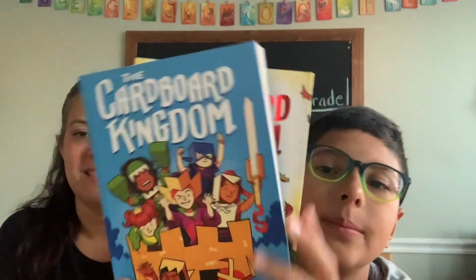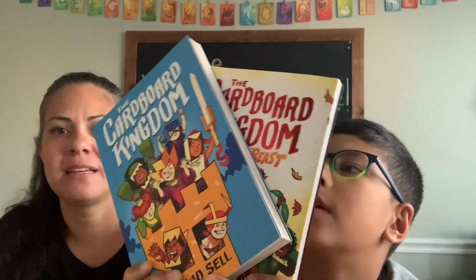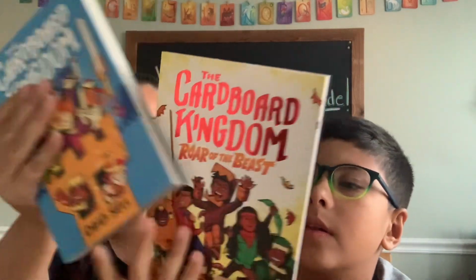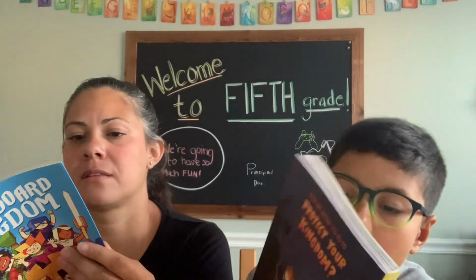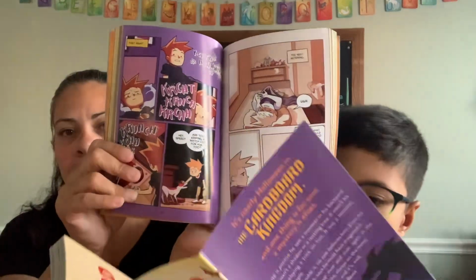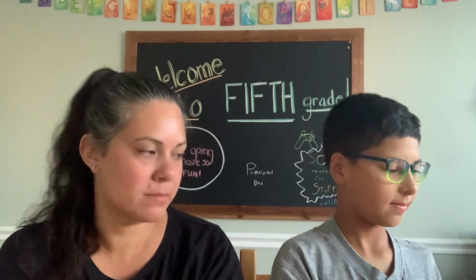Some graphic novels. Cardboard Kingdom. The Cardboard Kingdom by Chad Sell. And the other one, these are graphic novels. Cardboard Kingdom: Roar of the Beast. So we had taken this out of the library and you never got around to reading it. So I went ahead and purchased them since we never got around to reading it from the library and we had to return it.